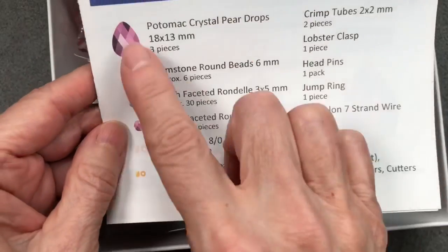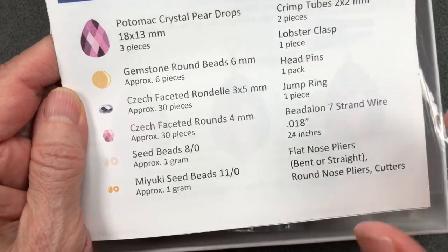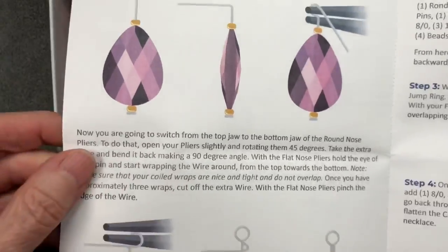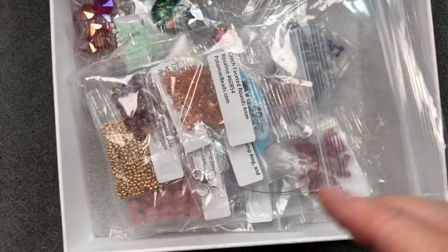So here are all the materials you'll need for the project, and it looks like everything's included except for the tools that you'll be needing. Now, the instructions are always very easy to follow, okay? And there's the artist and tailor. So let's have a look.